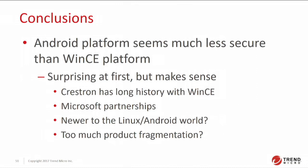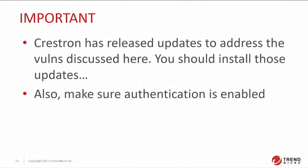And like I mentioned earlier, the Android platform seems way less secure than the Windows CE platform, which caught me off guard at first, because I immediately thought, oh, Windows CE, ha ha, so insecure. But they actually did a much better job on the Windows CE platform than they did on the Android platform. I don't know if they're just starting to spread themselves too thin with moving to different platforms or what. But so, very, very important slide.